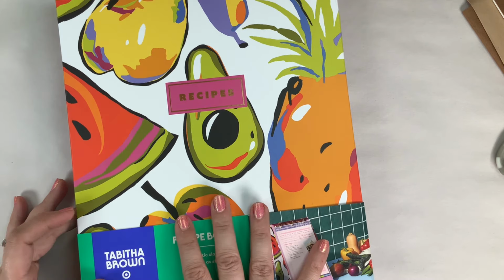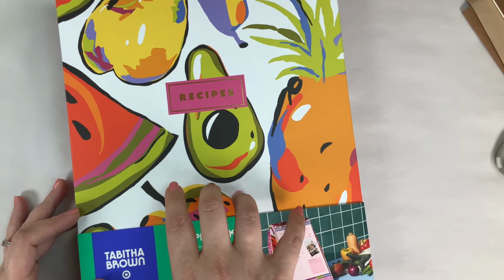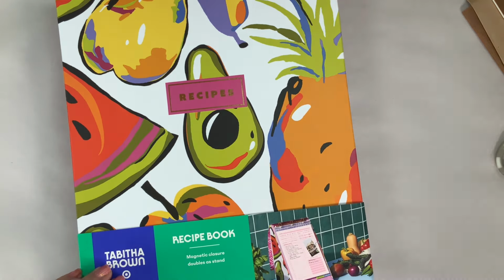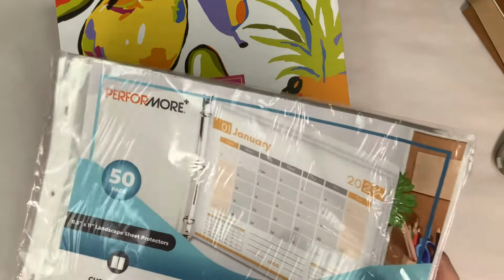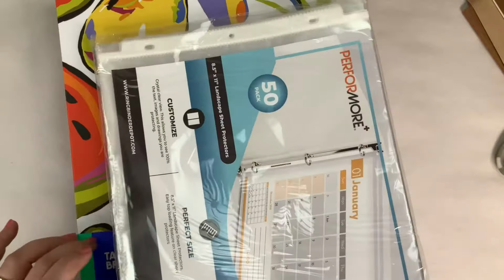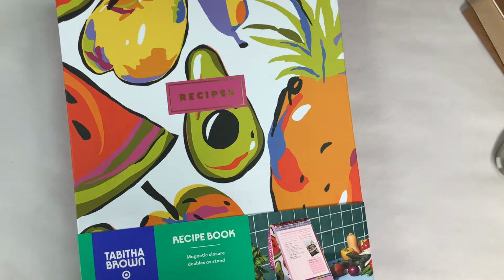The other thing I did want to mention is that in the reviews that I read on this online, most of the people really loved it, but they wished that there were more page protector inserts, and we're going to check that out. And so I did actually buy a set on Amazon, and I will have this linked in my Amazon storefront down below if you need them as well for a recipe binder or some other binder. But I did buy some on Amazon that I think will work in this because they didn't have extra page sleeves for sale on the Target website.